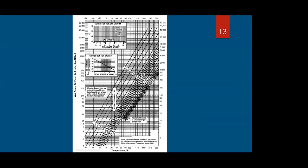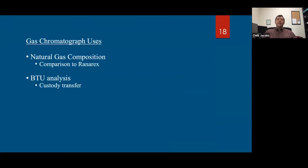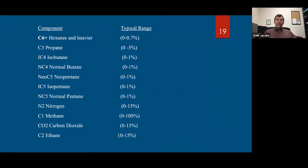The last question, does chromatography analysis help us determine the liquid vapor equilibrium, especially for the design of separators? The chromatograph will only determine gaseous sample material. So you should put dehydrated gas through the chromatograph. It will not give you any kind of liquids in there at all. It's not designed for that. It's only designed to measure the compounds that are listed here. So basically, like I said, propane, isobutanes, pentane, nitrogen, methane, carbon dioxide, ethane. It will not identify water content of a gas.